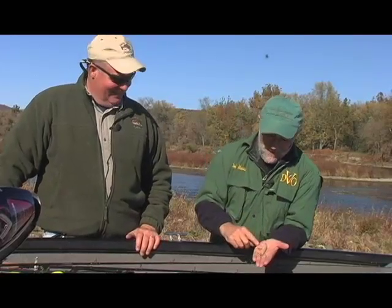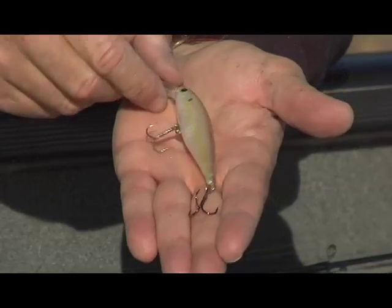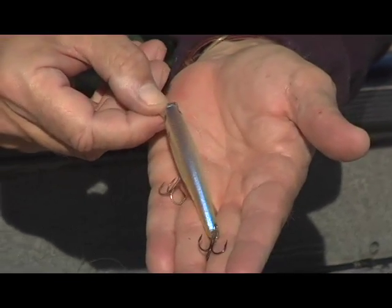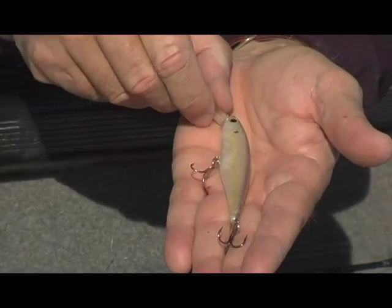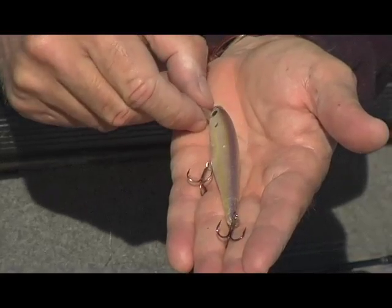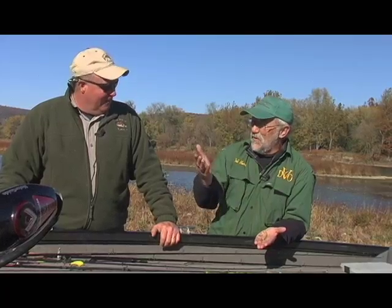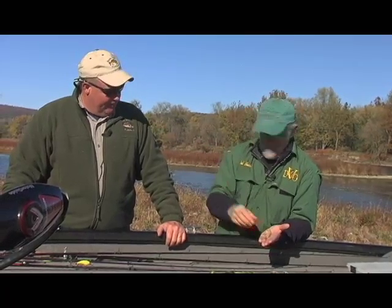All right, what do we have here? This is a great lure here. Yeah, that's a chartreuse shad Pointer, Lucky Craft 78, SP suspending. They also make a deep diver that'll dive a little deeper. But for the water that we're fishing up here, I like the suspending, anywhere from 1 to 3 to 5 to 7 feet. We're pretty much that.